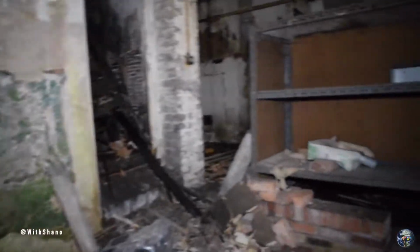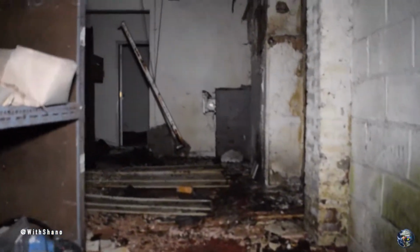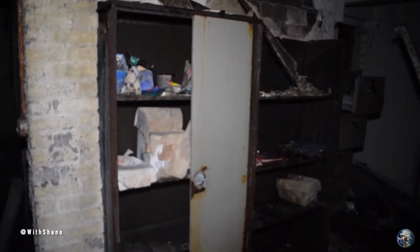Unless we just go the other way. See if there's anything around here. I think you looked round here, didn't you? Yeah. I didn't have a look. Oh yeah, you can get through. Oh yeah guys, look at this here. Filing cabinets and stuff.